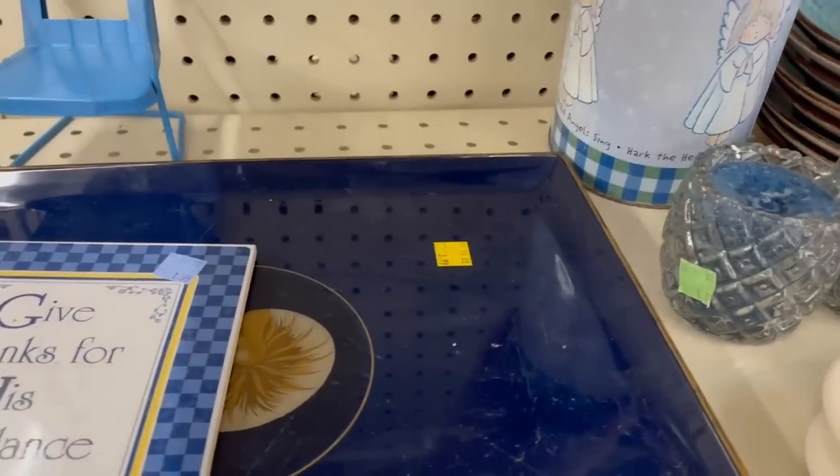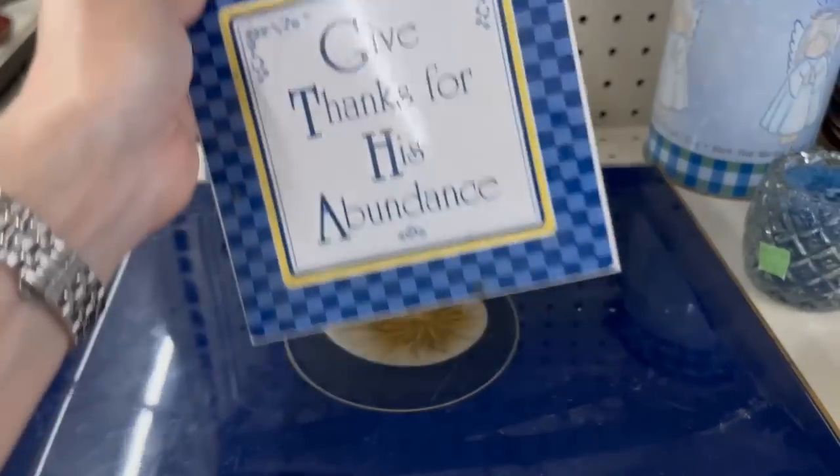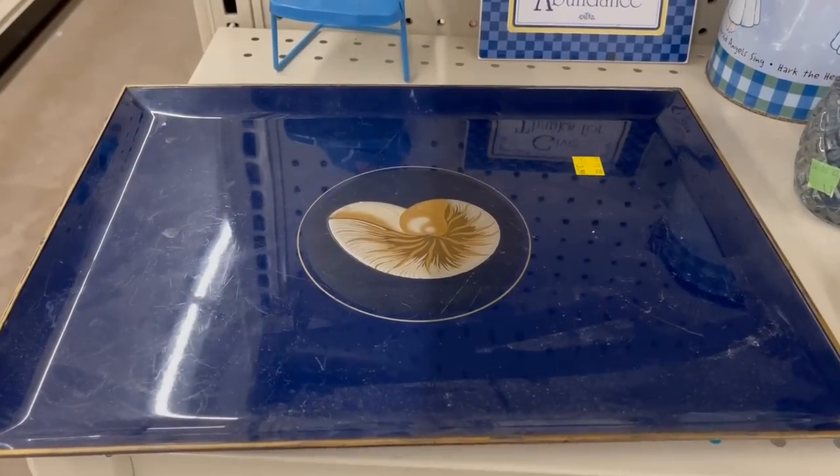And a lot of times you have to move things around at a Goodwill store. That's a nice trivet. And you really do, because there's simply so much they put out, you might find something wonderful at the bottom. And this tray has had a good life.